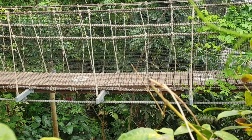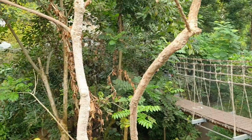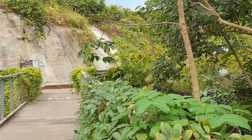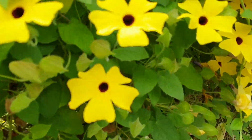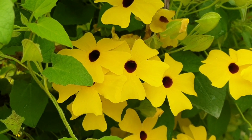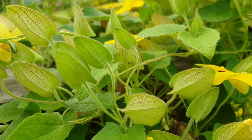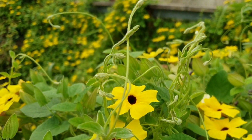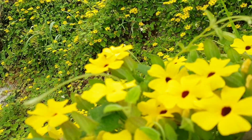There's 2 swing bridges up here. I'm gonna go through them. There's one there and one on the other side. But I want to see those yellow flowers first, so we are going that way. Pretty things. I think we've seen them already downstairs, but there were not this many. Look, it's full of them all over the wall. Lovely.